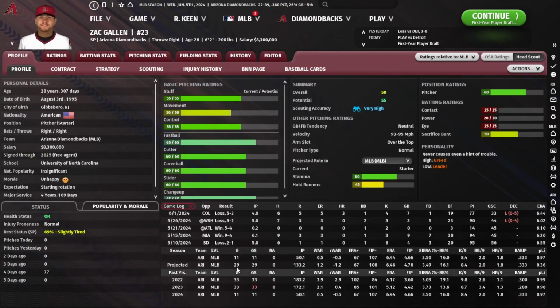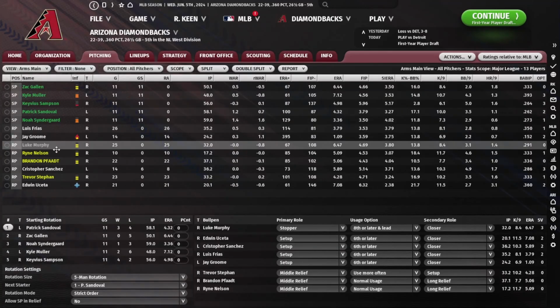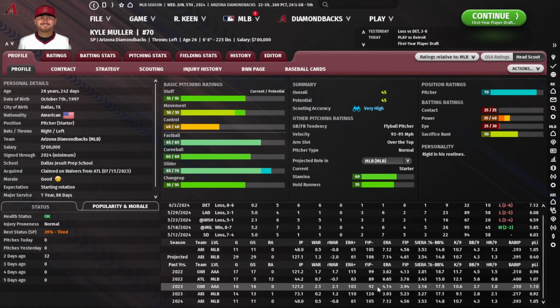Zach Gallen, I mean, he has been awful here through April and May, as we are now here into June. Just not good whatsoever. The FIP is, I guess, fine. Yeah, basically a league average FIP, but just a really, really bad ERA. He might have to go to the bullpen here. Kyle Muller, also a guy who just really hasn't been good for us this season through 11 starts.